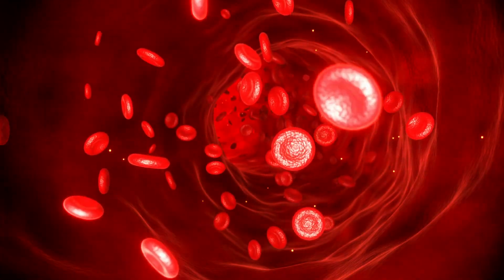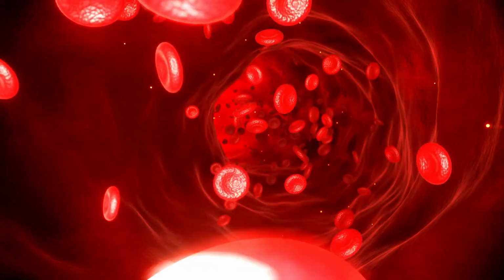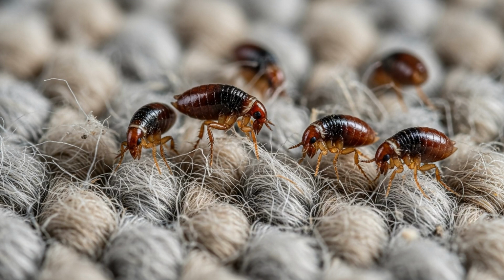Bravecto works from the inside out. Its ingredient, fluralaner, circulates in your dog's bloodstream. For it to work, a flea or tick must bite your dog to ingest the medicated blood. The benefit is speed, killing fleas in as little as 2 hours. Now we understand the how. So what does this mean for the what? What parasites do these different mechanisms actually stop?